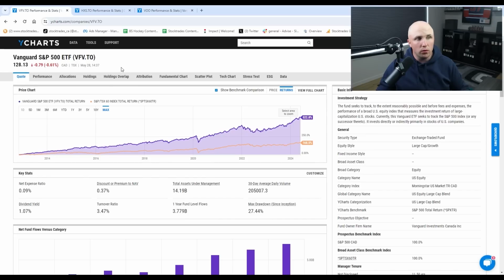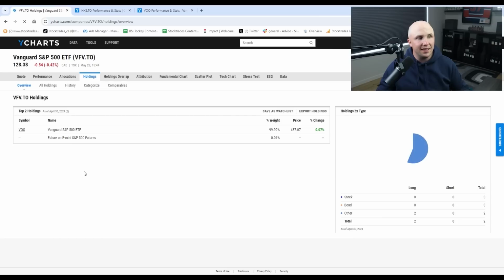When we look to the top holdings of this fund, it simply contains VOO. Now, what is VOO? Well, that is the S&P 500 ETF in the United States, Vanguard's ETF, and that trades in US dollars. Now, why do the vast majority of investors own VFV? Well, they own it because it is in Canadian dollars. They're comfortable working with their own currency. They don't want to pay hefty currency exchange fees, and they simply buy VFV because it trades in Canadian and it's just overall easier to own.